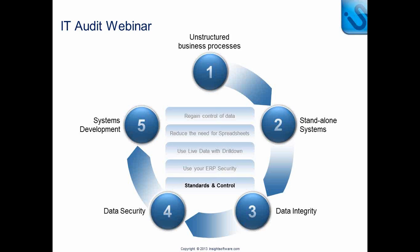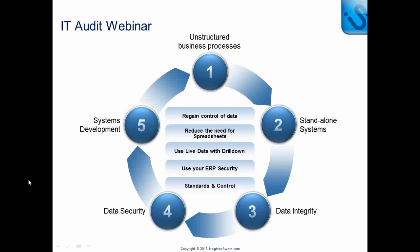So you've got people in operations, in finance, in the business, who now don't need technical skills to create the reports they need. So systems development becomes a lot quicker. You've still got complete control with security, but you're taking out a link of human error in people not understanding specs as well. So those are the 5 steps we've looked at for the IT webinar.